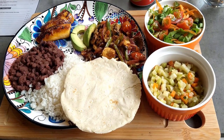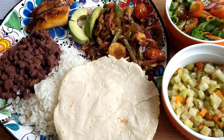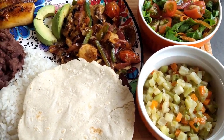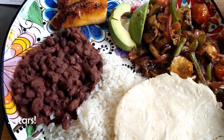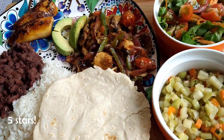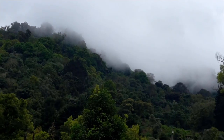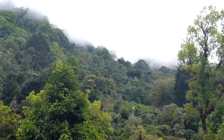So here's the insane plate of food I got. It's a lot, and I'm ready to chow down on this. So good. Looks like plantains, vegetables, some rice and beans, and I don't even know what this is, but I'm ready.